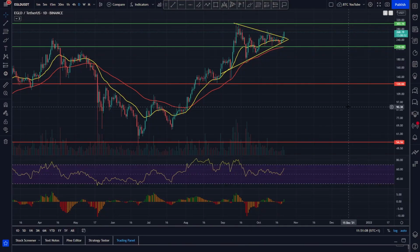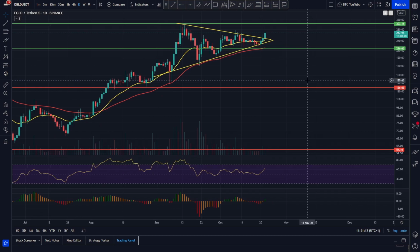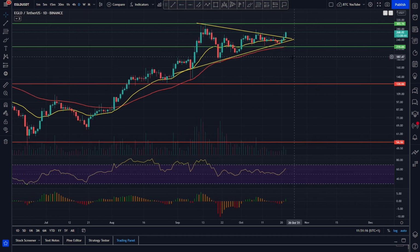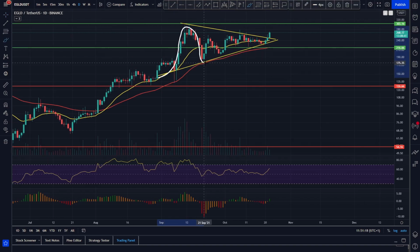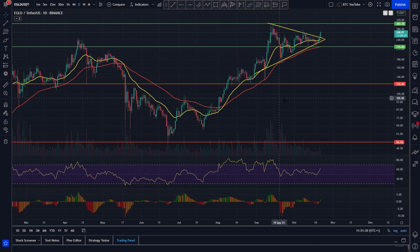So we're just taking a look at Elrond here, and as we can see, it does look as though it is breaking out to the upside quite cleanly, out of that formation that we were talking about in yesterday's video. You can see here we have got that coiling motion we've been seeing for basically the past month or so. Obviously at the start of September, we did have that very bearish little correction down perfectly onto the 55 moving average, by the way.